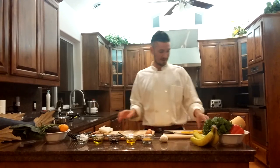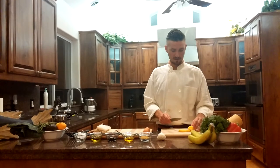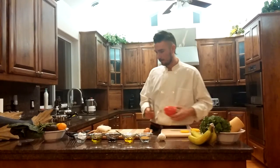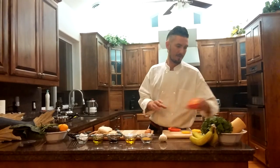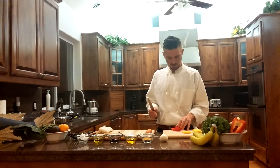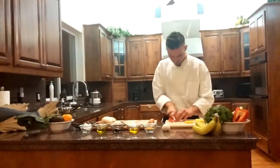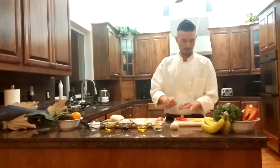And so I had some butternut squash, just peeled it up, sliced it into little medallions here. I'm just looking around. I also have some bell pepper. I'm gonna take a little bit of the bell pepper here as well. And I think we're going to julienne the bell pepper. Keep it julienne for right now.